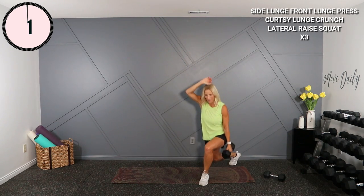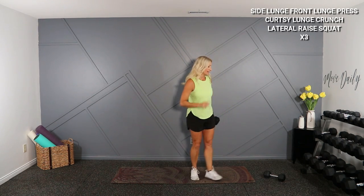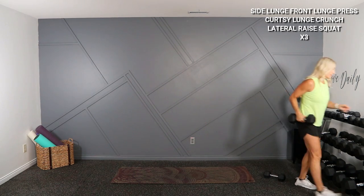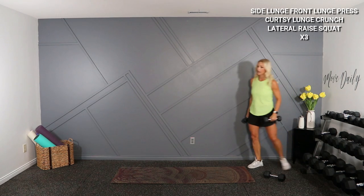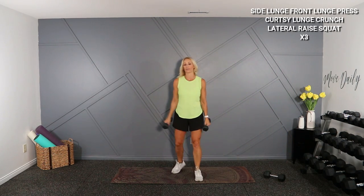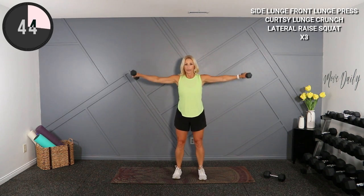Last one, and crunch. Last exercise, grab your fives, or heavier if you want, eights. That'd be a challenge. This lateral holds hard. Okay, catch your breath. Big shoulder width, and pop, drop, front, stand.